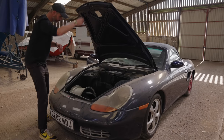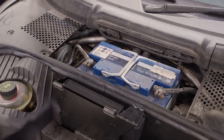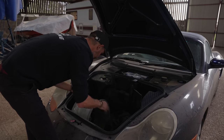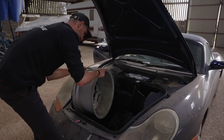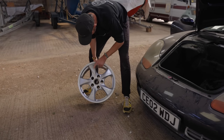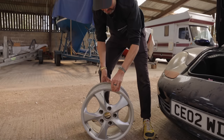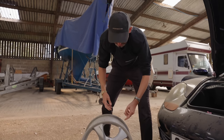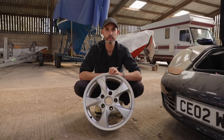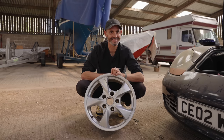Right, okay. So the battery's been on charge for the last 24 hours, but it's been sat dormant for a year. So I don't hold out massive hopes for it, which is a shame. This is what I care about here. Because Oakley said that one of the wheels was damaged, he sourced a matching second-hand one. Now, I don't like the style of these wheels, and I suspect that many Porsche Boxster owners don't like them. Do you know what they called this style of alloy wheel for the 986 Boxster? It was called the Boxster wheel. Those Germans with their creativity.